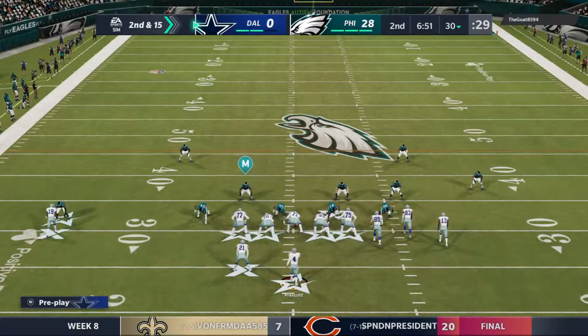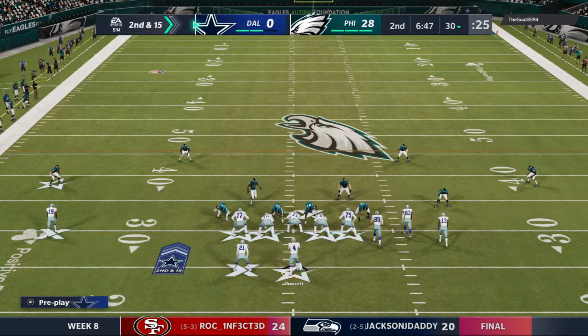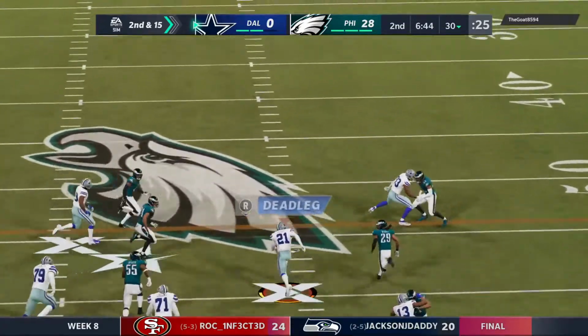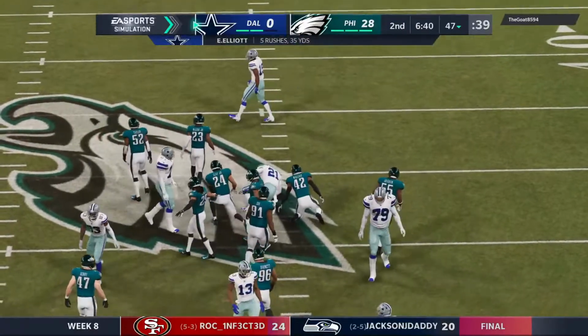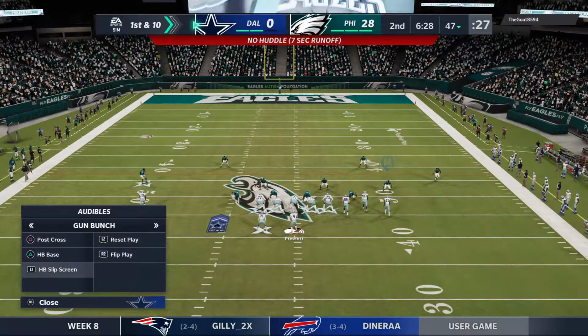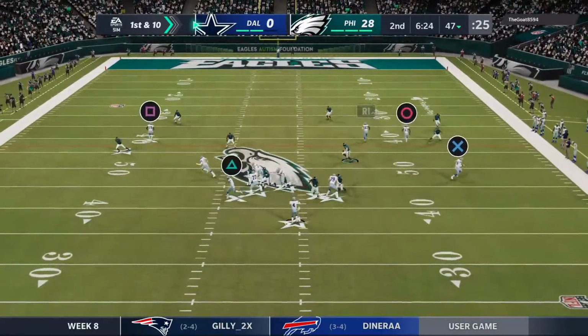They'll come up now on a 2nd and long after the hold. After the penalty, it's Elliott, and he slips up past the 45 before being tackled. It's a pickup of 17 and a 1st down. So after a good run by Zeke, another 1st and 10.